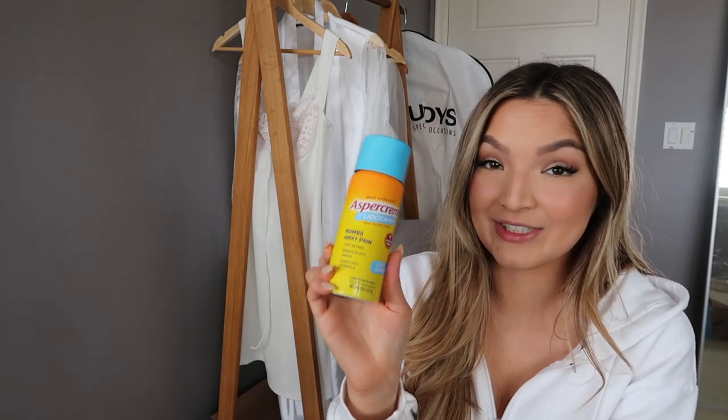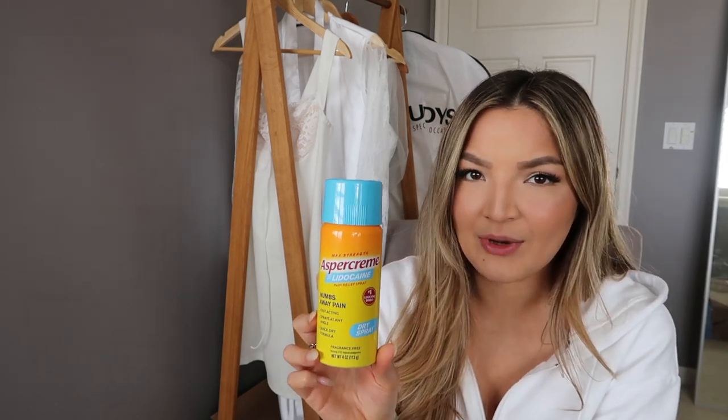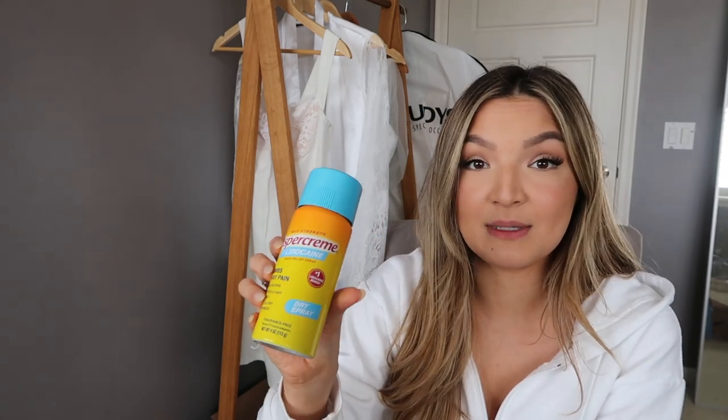This is what I think really saved me. So this is Aspergreme Lidocaine. This is pain relief spray. You can spray it on your feet even after they start hurting because it's just numbing spray. But basically, if you spray this, we all sprayed this on our feet right before the ceremony. This helped so much and it worked instantly. I felt like it immediately made my feet feel better.